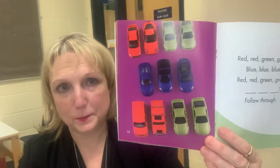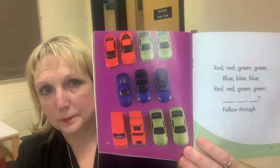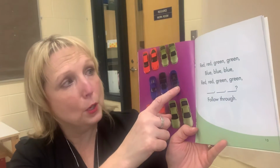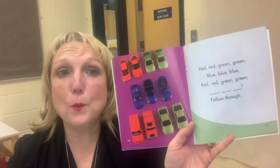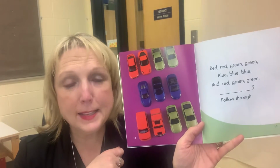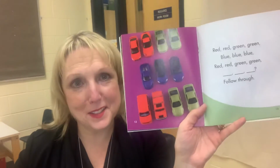Okay, we're gonna look at one more. Now here are some cars. I want you to look very closely at those cars. Okay. Now this is a tricky pattern. It goes red, red, green, green, blue, blue, blue, red, red, green, green, and then if we were to keep going, it would go blue, blue, blue. This pattern is called an ABC pattern, and it's a little trickier. Today, we're just going to work on AB patterns, and I'll tell you what that is in a second.